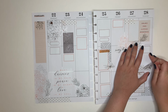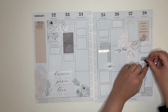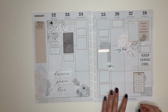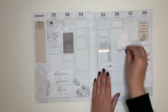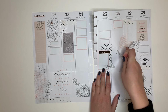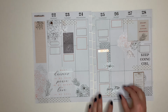You really don't see it in the photos, but my pages end up so wrinkled when I'm done with these spreads because I move things around so much. So that's staying there. I'm still not convinced that this is the right spot. Come on. Where can you go? Like maybe down here would be a better spot? No, that doesn't look good.